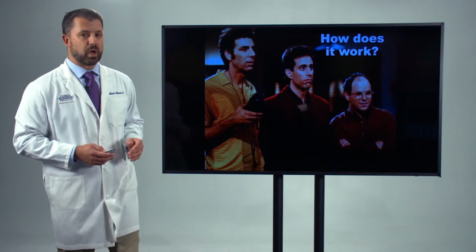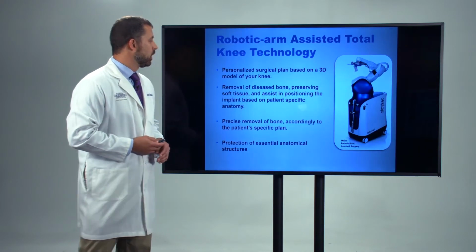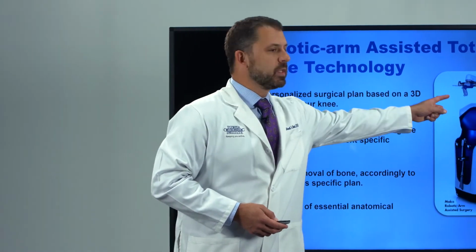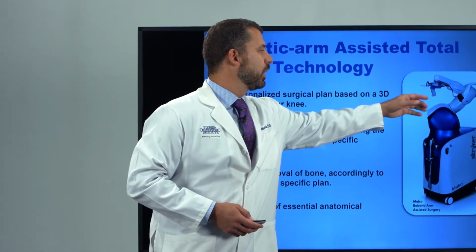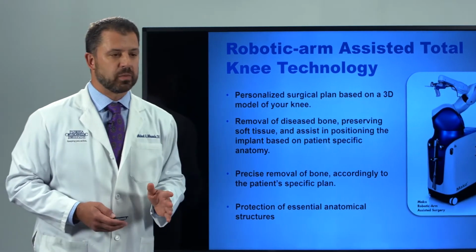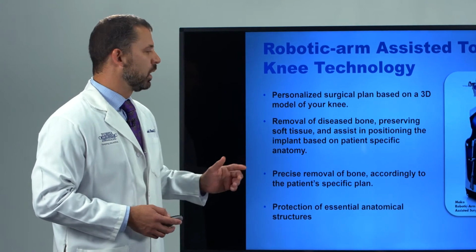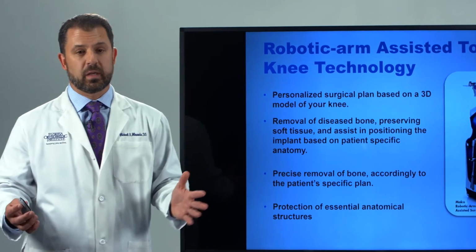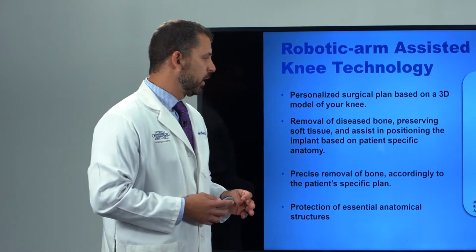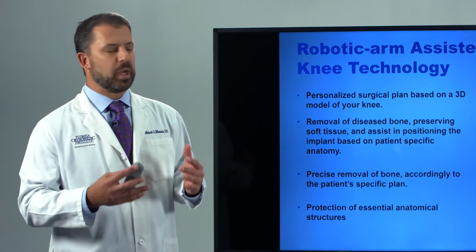So how does it work? How do we do a robotic replacement? Well, I showed you the picture of the robot before. This is the actual hand piece with a saw blade that's attached to the robot. Each patient will have a personalized surgical plan based off a CT scan, so they all have to have a CAT scan before the procedure. I describe that as being the map of the patient's knee.